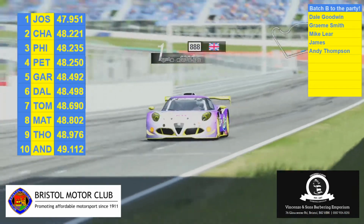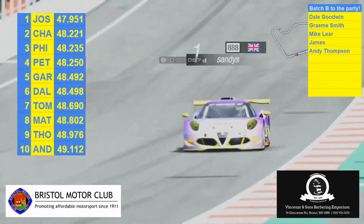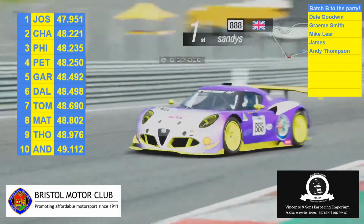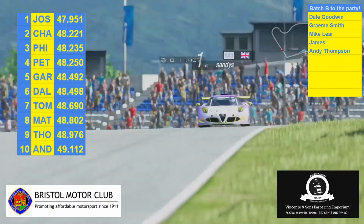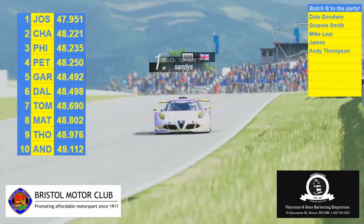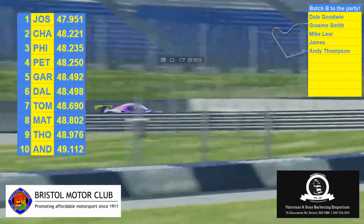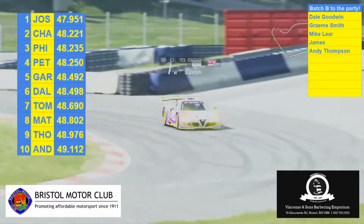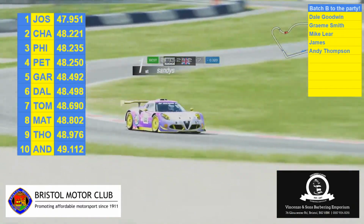Here's Sandy then, final timed run. Can he break the 50 second barrier? He was 9,000ths off it on his second time run. Using just the right amount of curb there. Early turn in, wider on the exit. He's 3/10 up by the looks of things.